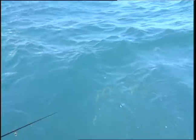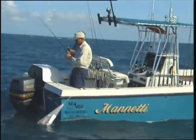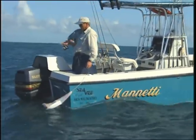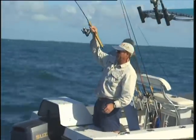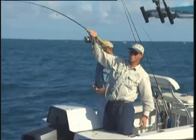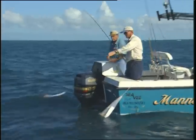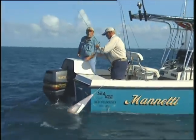Big Cero's hitting back there. Well, I'm fishing on credit again. You'll hook up instantly on this, and then I'll put the plug on it. There he is. All right, Blair, where'd he go? Little yellowtail. You got a yellowtail on there. Yeah, this is nice here.